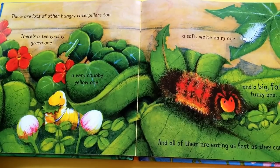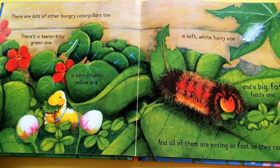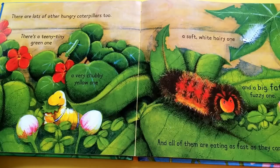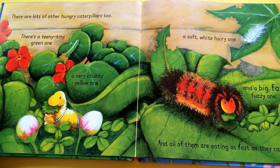There are lots of other hungry caterpillars, too. There's a teeny tiny green one, a very chubby yellow one, a soft white hairy one, and a big fat fuzzy one. And all of them are eating as fast as they can chew.